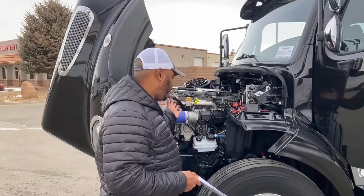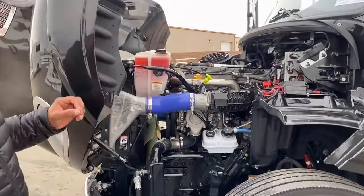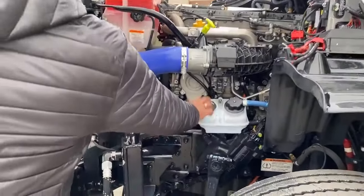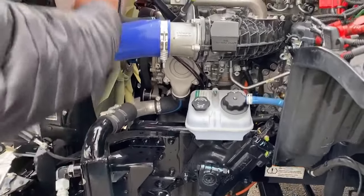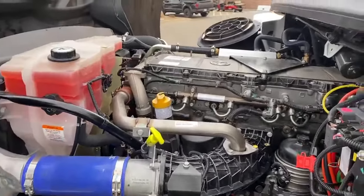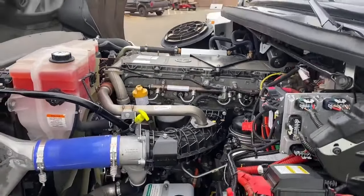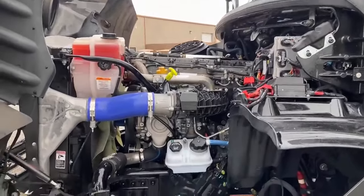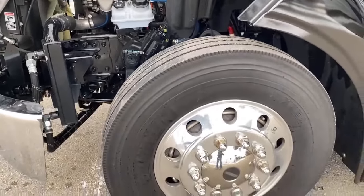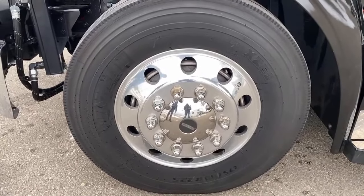And of course, let's take a look at this engine a little bit closer. Everything in here is pretty much labeled so you can see exactly what you're looking at. So right here you can see your power steering fluid. Up here is your coolant. And of course, the Detroit Diesel engine, it actually shows that stamp on top here, showing the DD13. Taking a look right down here at the tires, we do have the Michelin 275/80 R22.5.